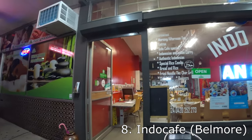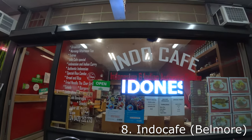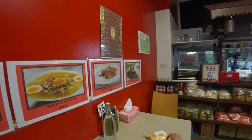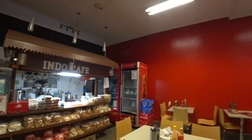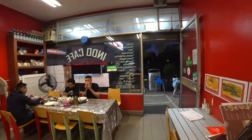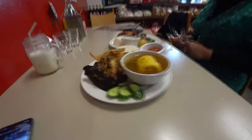Number 8. Indocafe. If we were rating the best sambals in Sydney and making a list, this small restaurant in Belmore would without a doubt be number 1. Their sambal terasi was by far the tastiest I've ever had. Even when comparing to sambal in Indonesia, this one still competes fiercely. It's just perfect. The food is also great and authentic and offers a good variety of dishes to choose from.